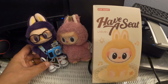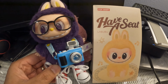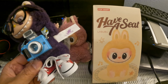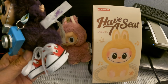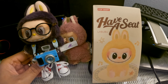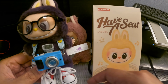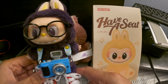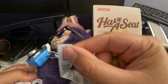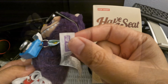So this is my own Labubu named Polaroid, because he's wearing a camera, wears glasses like me, and loves Converse. So he has his red Converse, but as Dodger season's coming up, he's gonna be dressed up in blue. Part of the Fortune series. And one of the things that makes this a legitimate monster is these tags have QR codes. So when you scan this QR code here, it brings you to a site that basically verifies.